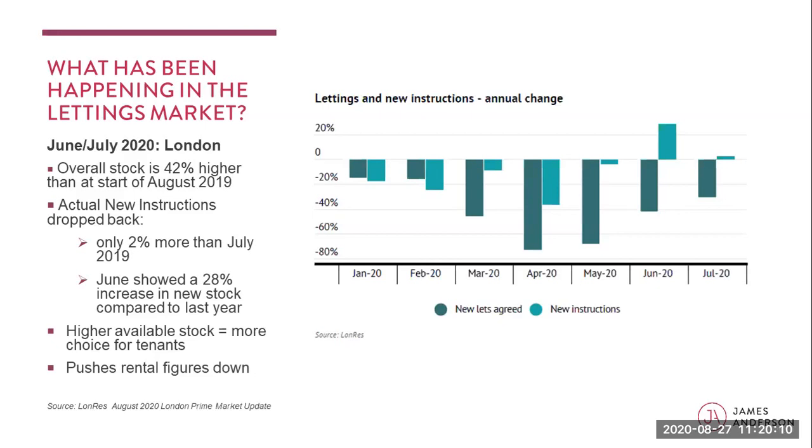Now, what this means, obviously, is that higher levels of available stock will always put a downward push on rents. So tenants have got lots and lots of choice, and therefore they are more likely to negotiate on asking rents. We can look at some of the rents, but comparing rents achieved in June and July this year with the same period in 2019 shows an annual fall.